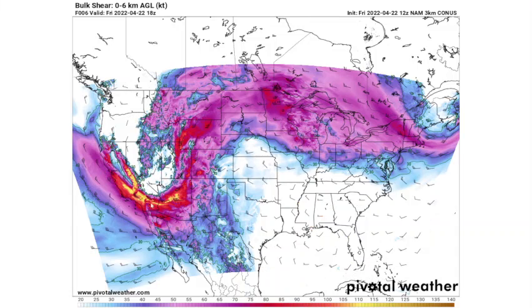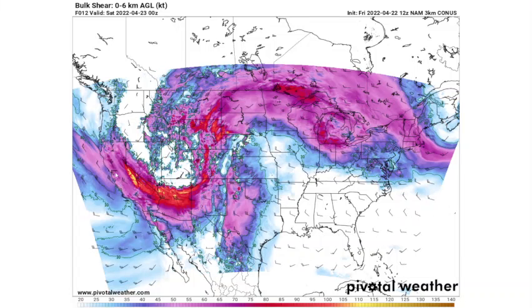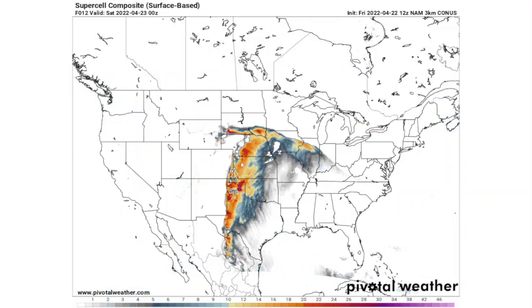So like I said, that trough will continue to dig in and amplify as we head into this afternoon, and rounding the base of this trough will have all this wind shear in the low and mid levels, and even a strong upper level jet, and that will begin to erode the cap as it moves into the center of the country this evening. And that will promote supercell composite values pretty high up on the scale, with 20s to almost 30, especially down toward the Texas Panhandle and western portions of Kansas, and even down into the Oklahoma area, getting all the way up into Nebraska as we head into this evening.